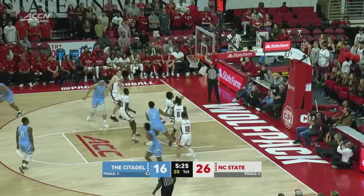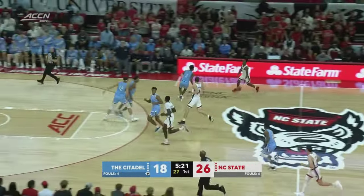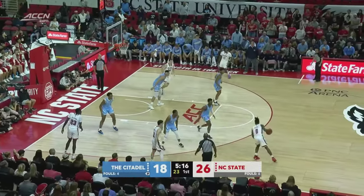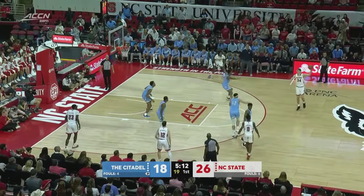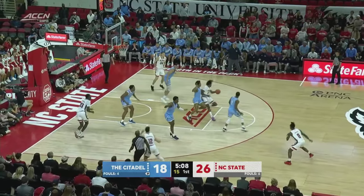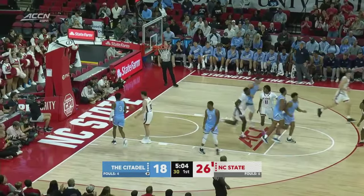Smith on the pull-up. Nice shot. I think that's where Coach Keatts, if we went back to that, that's a Middlebrooks Diarra screen. They should probably switch that. Middlebrooks, the Clemson transfer, hands off. Parker, spin move. Showing out on both ends.